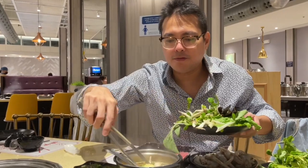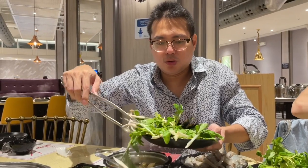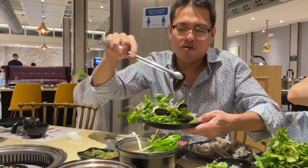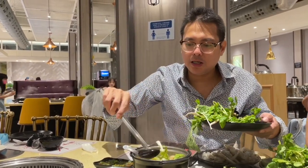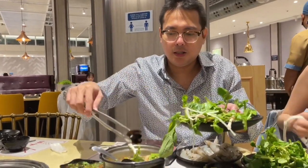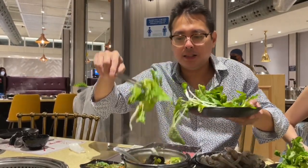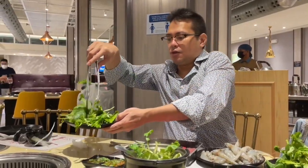So yeah, corn has to go in first. Okay. Drop some of my black mussels. So these are imported New Zealand black mussels. What's good about these black mussels, they don't really have a beard on them. So nothing to clean. Okay, that looks kind of full. Save this for later.